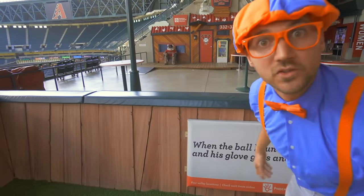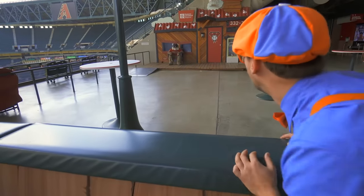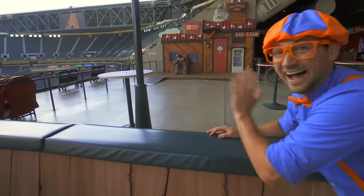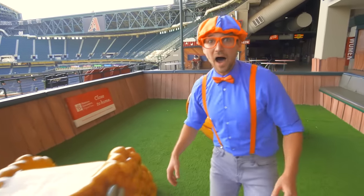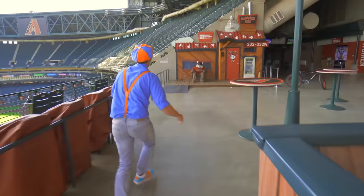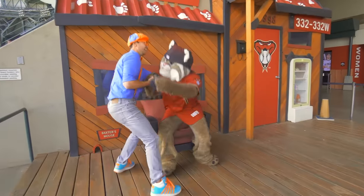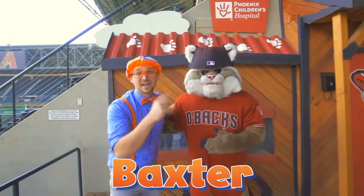Oh. Do you see what I see? Come here. Look! There's a bobcat over there. Let's go meet it. I am so excited! A real bobcat! Come on! Whoa, look! Hey, how are you? I want a hug! This is Baxter, and Baxter is the mascot for the Diamondbacks.